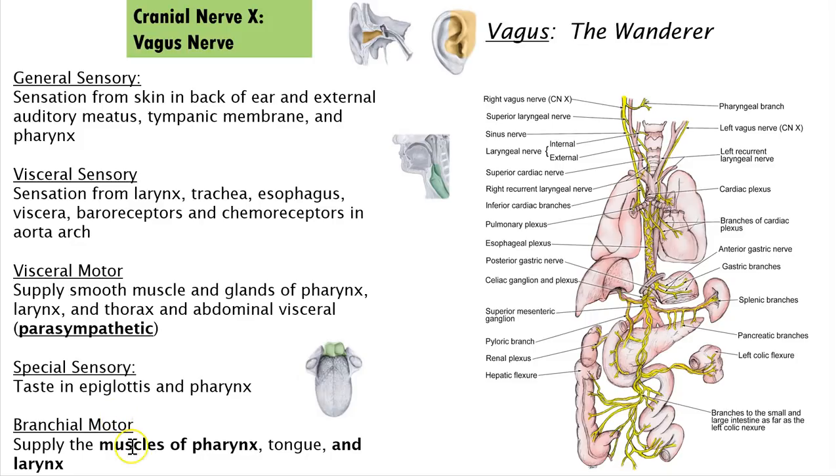It also provides very important motor information to the muscles of the pharynx and the larynx, as well as some of the muscles of the soft palate and the tongue.